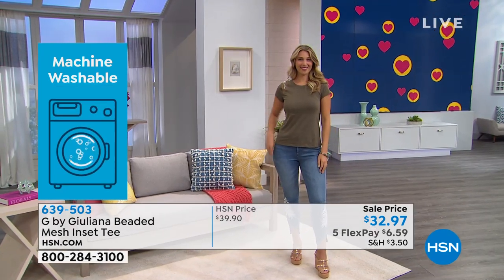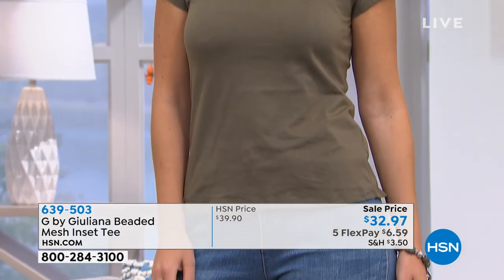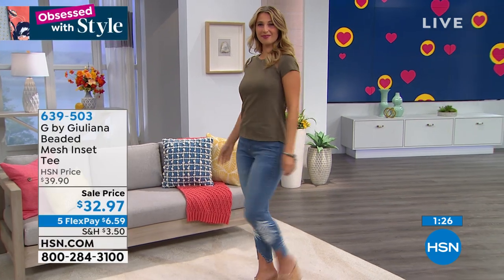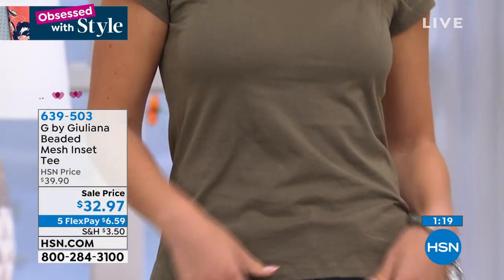I love this tee. And I want to point out to you guys that it is 100% Pima cotton. So if you haven't experienced Pima cotton, it is the Cadillac of cotton. It's got these beautiful long fibers, so it's not going to pill, it maintains its shape, it's not going to stretch out on you. It's extremely soft on the hand too.